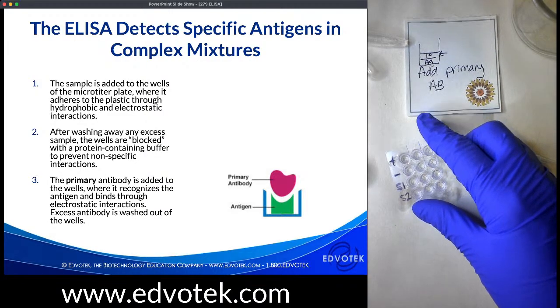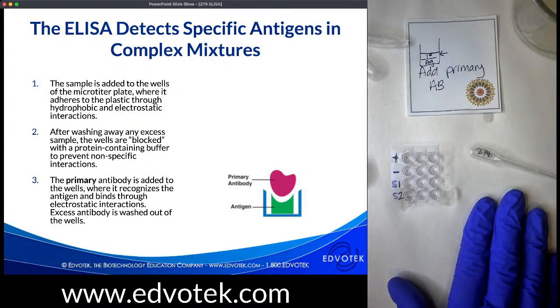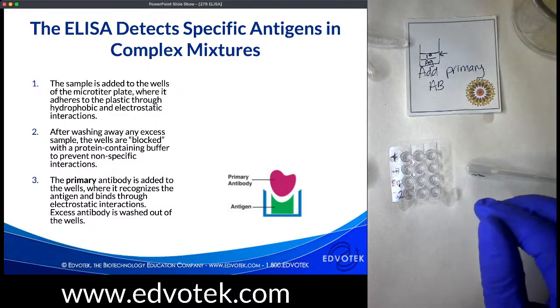And we don't actually have to. There are going to be ELISAs where you may have to pre-treat the plate or have some special coating on it. But in general, our ELISAs are simple direct ELISAs where you don't need to do anything special to the plastic plate once you receive it.